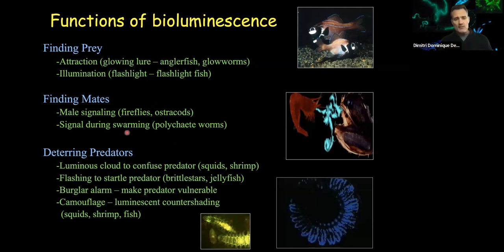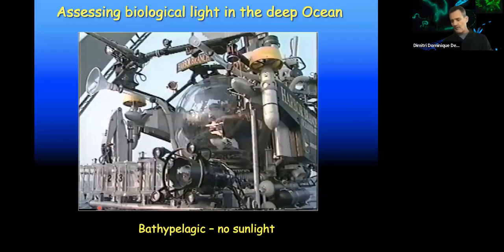But the most common one is, of course, deterring predators. You produce light so that you blind your predator, even temporarily, enough time for you to escape, or you scare away a predator by producing intense flashes of light, which is most of the time what you might have experienced if you were to handle a firefly, for example.